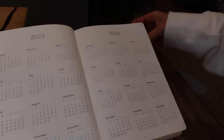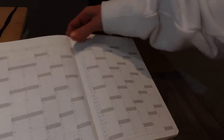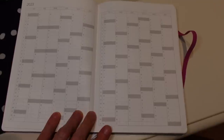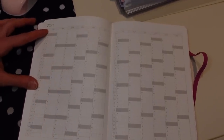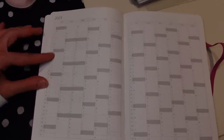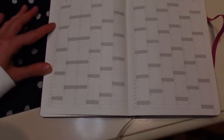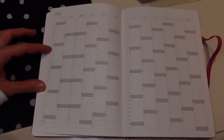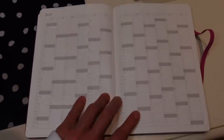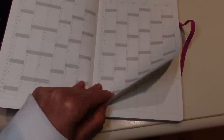It has that good quality paper again. Starts out with the 2023-2024 monthly overview. And then I thought this was really clever. This section is really cool because it's an overview of the whole year, each month, and the days, and then the days of the week. So for example, if you want to know what day of the week your birthday falls on this year, you can just quickly reference here. I thought it was really cool, and then you can pencil in key dates, events, etc.